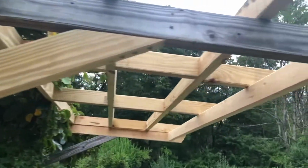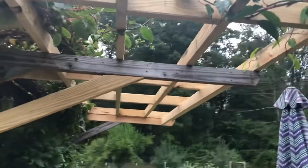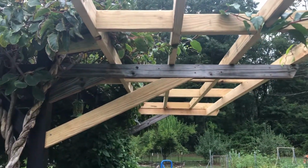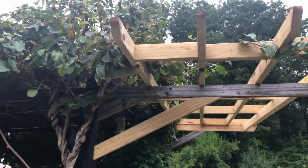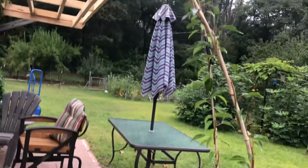Just put plenty of screws. I think it's gonna be built like a truck. Tough. So that's what I wanted to show you guys, so you see what the Patio Frutal changes are, how it's going, and how this is coming along.